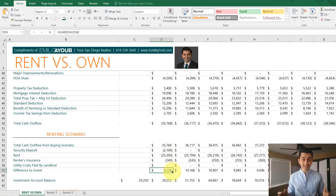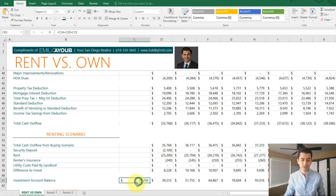We're going to assume that Randy is super responsible and he's going to take all that savings and he's actually going to put all of it into an investment account and not go buy a fancier car or go to Vegas or go on vacation. So he's going to be very disciplined. And you can see here the $29,250, that's how much money he would have put towards a down payment and closing costs. That's what his investment account balance starts with. And every year, that's going to go up by the 6% that we said, and it's going to be added.